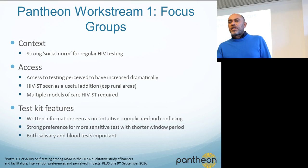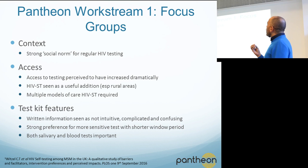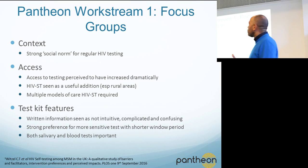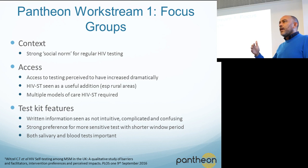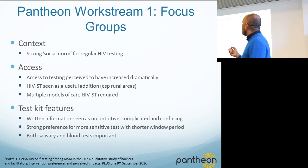This is very high level, and you can read the detail in Charlie's paper, but some of the key messages that came out were that the context these men who have sex with men were in had a really strong social norm for testing, and regular testing. It was accepted that testing was a good thing to do and people should be doing it. They felt that the availability of HIV tests in any sense had increased in recent years. Self-testing was seen as a useful addition, and again this theme came up particularly in rural areas where access to traditional services is less.